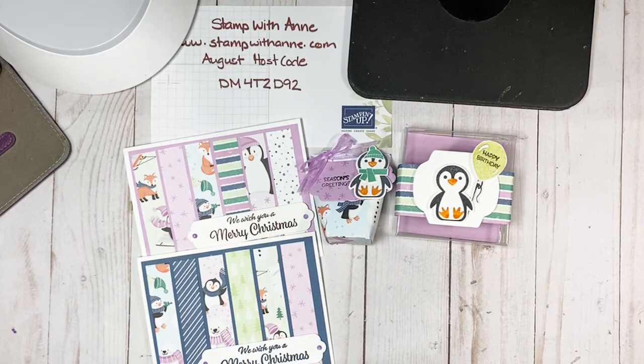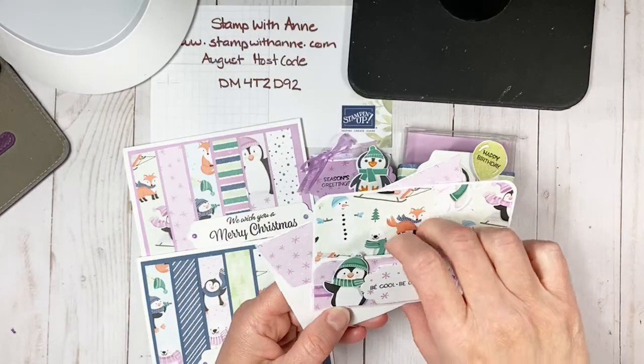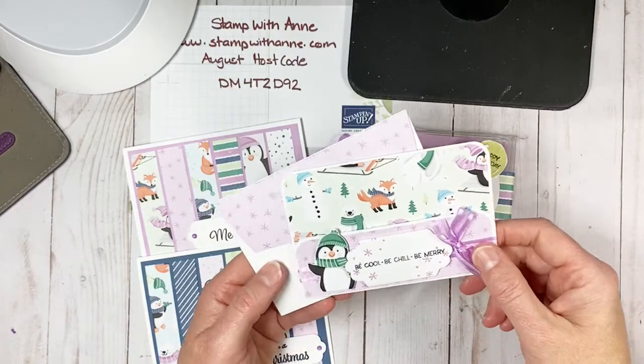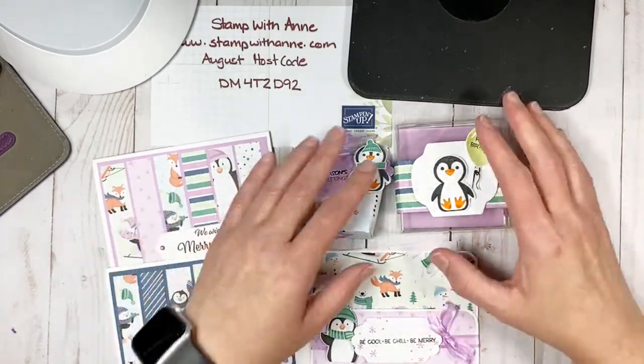We made this adorable, no, we didn't make it. I made it. This is a gift card holder using our note cards. So you could put your gift card in here and then you could write on the back to the person. So that is a neat little idea using this set. So there's another idea. Let me just put this in.